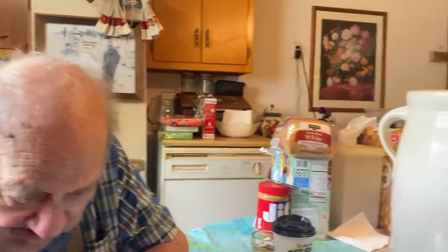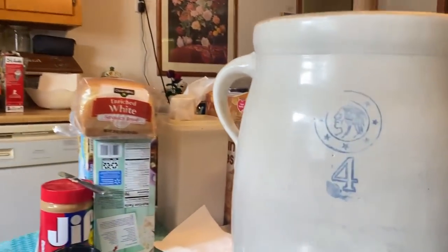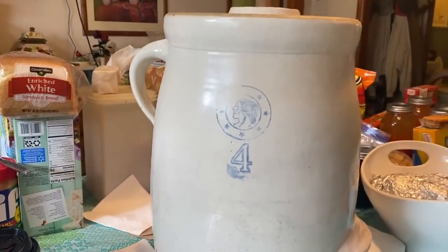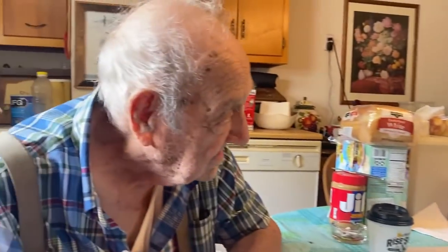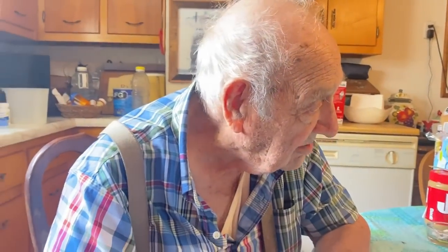So we got this churn here that somebody might can tell us maybe what year it is. I'm no expert when it comes to churns, but it looks like it's got to be 100 years old anyways, don't it? It probably is. I don't know how old it is.